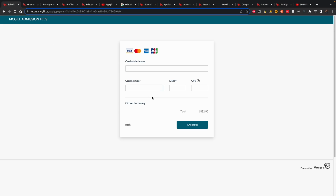So wishing you all the best. If you did apply for the MasterCard Foundation, you do not have to pay. If you get selected, they will give you a code to be able to apply for free. So this is how we apply to McGill.